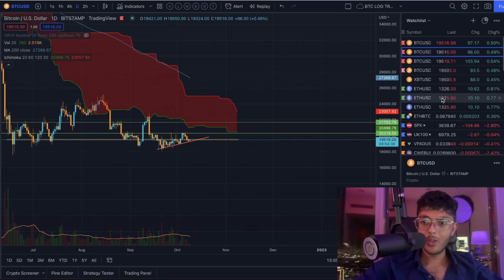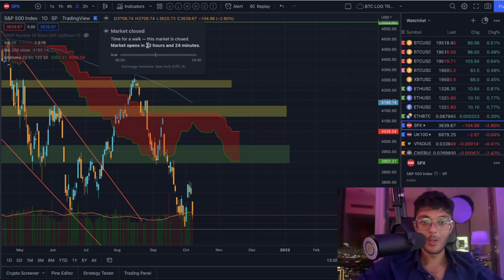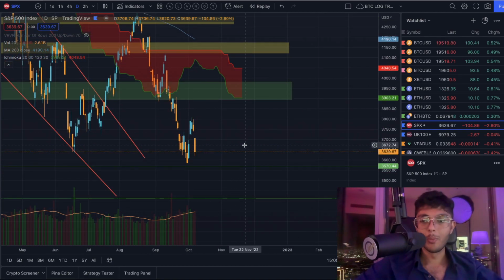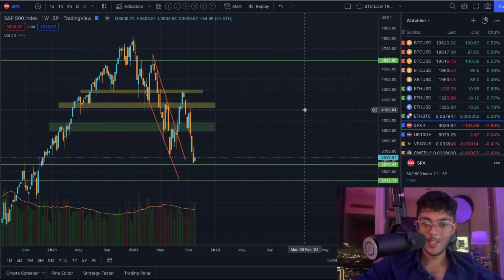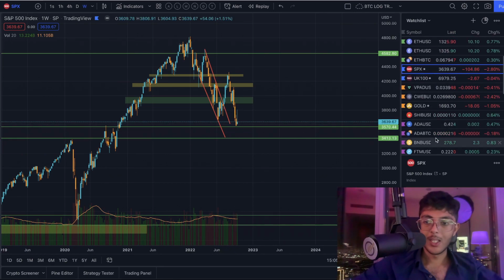The S&P 500 is going to open tomorrow as well, so I'm very much looking forward to seeing what happens here. There's another 22 hours at the time of me recording this, but this will be opening tomorrow. Let's take a look at how this weekly candle looked. Yeah, like I said, very bad weekly candle. A lot of support here, but these are not the right settings to be using, in my opinion, for the S&P 500 for that Ichimoku Cloud. But yeah, definitely not a nice weekly candle.